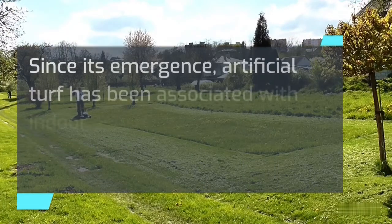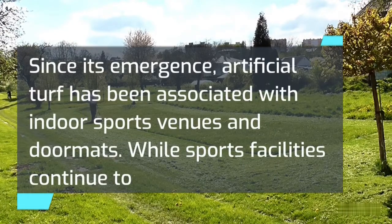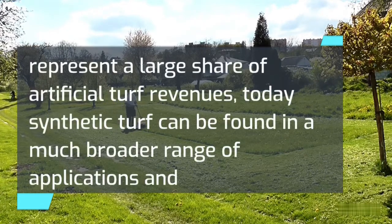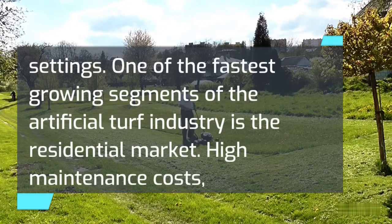Since its emergence, artificial turf has been associated with indoor sports venues and doormats. While sports facilities continue to represent a large share of artificial turf revenues, today synthetic turf can be found in a much broader range of applications and settings. One of the fastest growing segments of the artificial turf industry is the residential market.